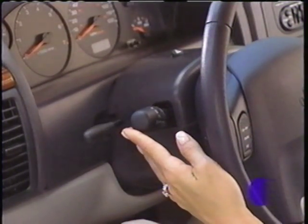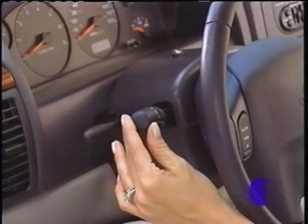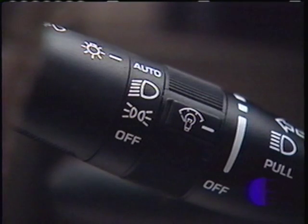The multifunction lever, or stalk, to the left of the steering wheel controls the turn signals, headlights, fog lights, and panel dimming. To activate your headlights, rotate the knob at the end of the left stalk. The headlight switch has 3 or 4 positions depending on the Grand Cherokee model you have.